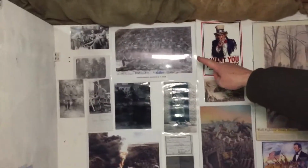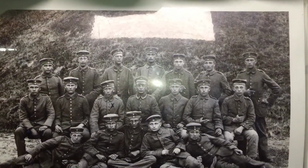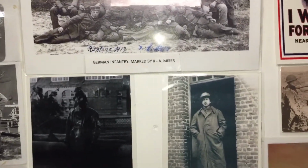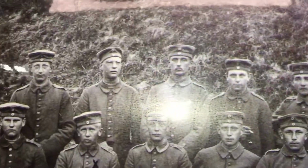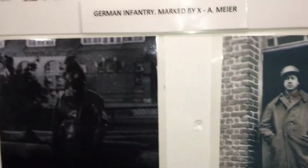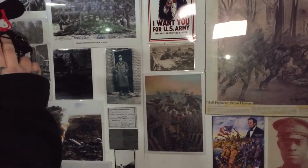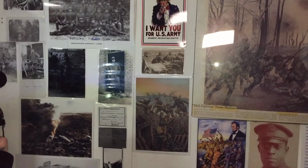The picture here, these are German infantry in Russia in 1917. If you have a chance to have a look at their faces, loads of them are kids. They don't look that old, do they? And the guy marked with the cross here, this is him a few months later. They were in Russia, they've beaten the Russians, they're transferred to Belgium and France. And in March 1918, he's attacking the British lines with the rest of the German forces.